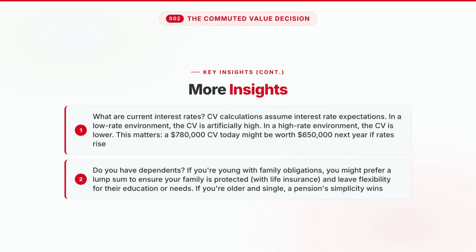What are current interest rates? CV calculations assume interest rate expectations. In a low-rate environment, the CV is artificially high. In a high-rate environment, the CV is lower. This matters. A $780,000 CV today might be worth $650,000 next year if rates rise.